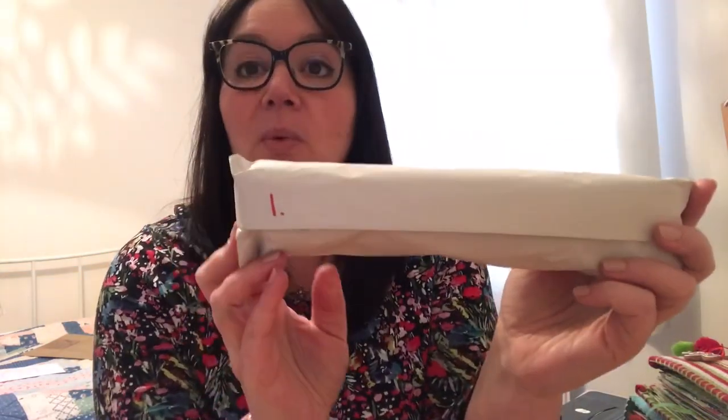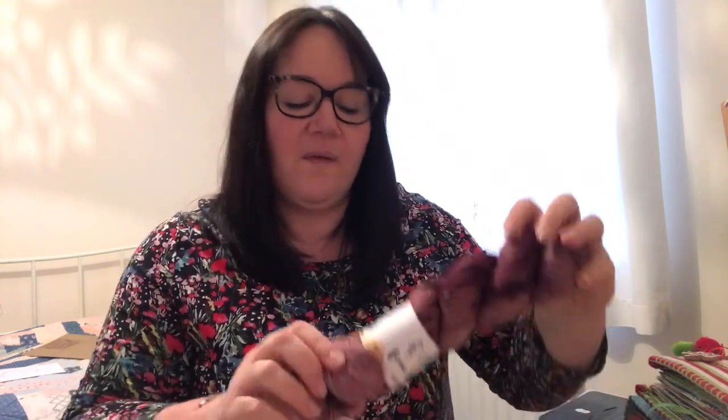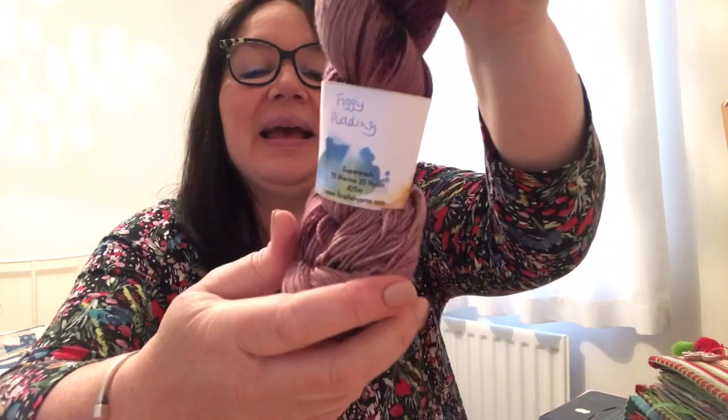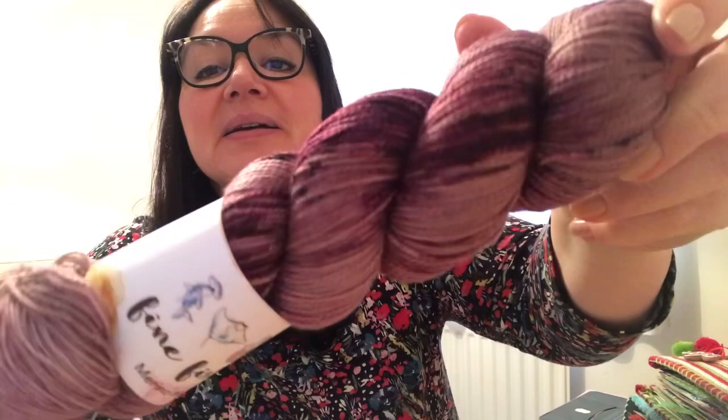So I'm going to start with this one, which is skein number 1 from the Fine Fish Yarns Advent Sunday calendar, and it's so exciting to be having surprise prezzies to open at the beginning of Vlogmas, and it's really nice to be sharing it with you all as well. So lots of rustling. How gorgeous is this? It is called Figgy Pudding. It's merino nylon sock. It's absolutely stunning.